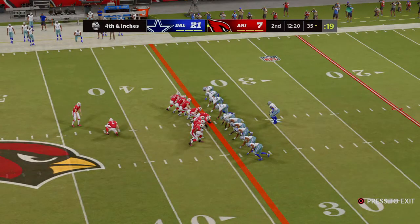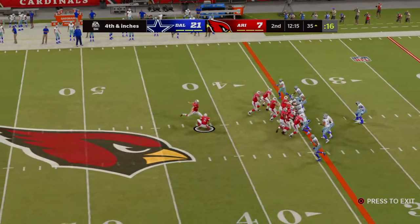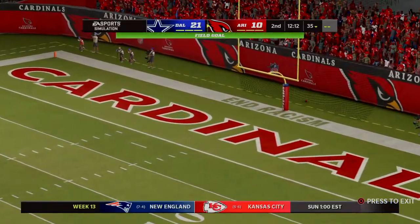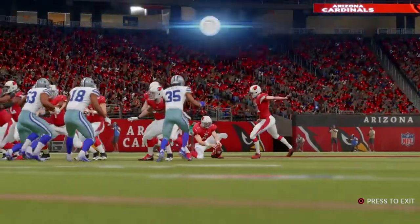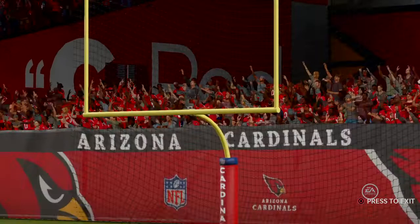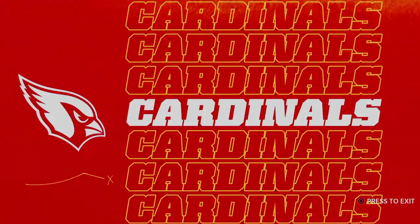And now out is the Cardinal field goal team here. From the left hash, this will be a 52-yard attempt. And this is good. He got just enough to clear the crossbar as he drops it in from long distance. And that will get the disadvantage now back down to 11.